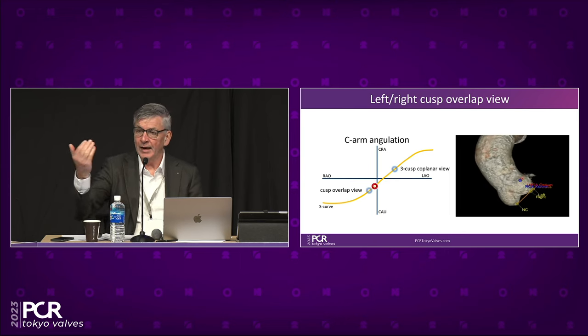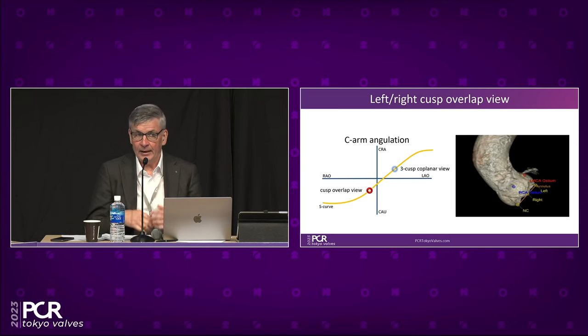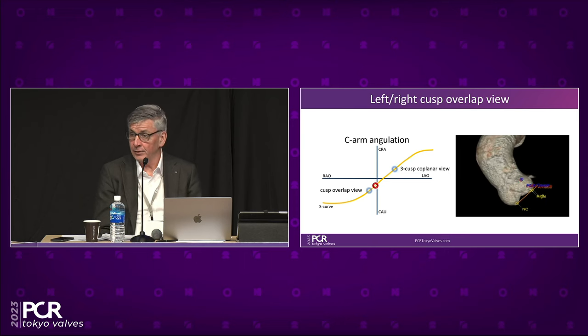Now we move down to what we call a cusp overlap view, meaning that the C-arm will move towards an RAO caudal position. This is the position we can determine on the preprocedural CT scan where the left and the right cusp are overlapping. It was introduced to try to mitigate the risk of conduction abnormality and permanent pacemaker, and I think it has also certainly had an impact here.